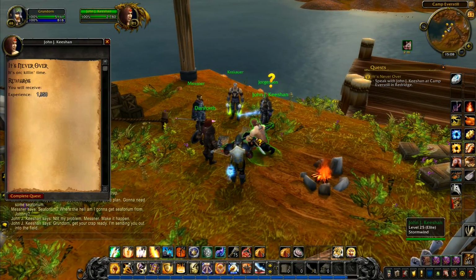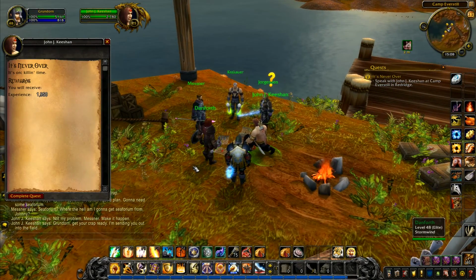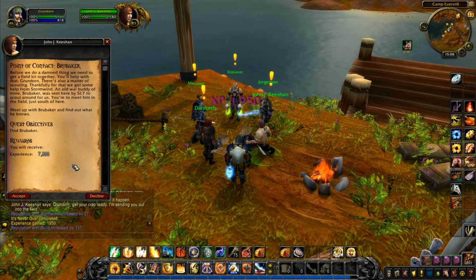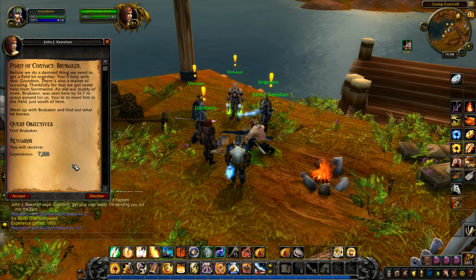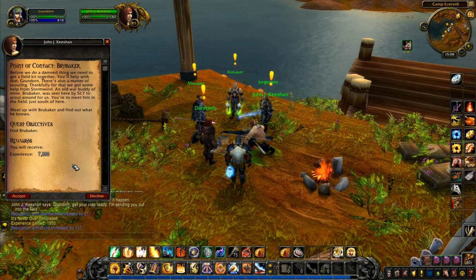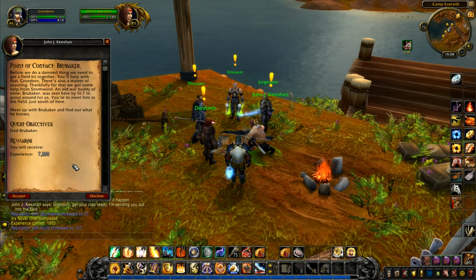Right, let's stop admiring all the gear. It's orc killing time. Before we do a damn thing, we need to get a field kit together. You'll help with that, Grundorn. There's also a matter of scouting. Thankfully for that, we got some help from Stormwind.